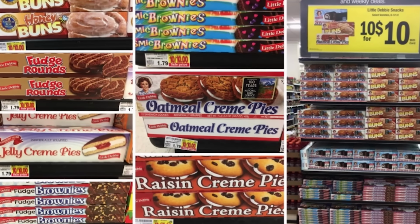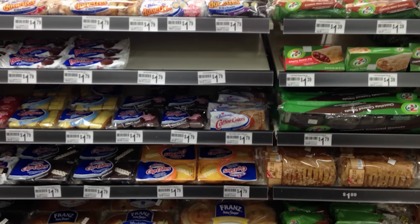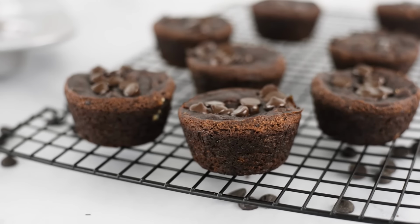So trans fats allow pastries and baked goods to be able to stay on the shelves longer and not go bad. So if you think about a freshly baked muffin that you've just made, it's probably not going to last on your counter for more than a couple days. But what about those Little Debbie's and those pre-baked muffins that are out at the grocery store? Those are going to last for weeks, if not months, just sitting there on the shelf.